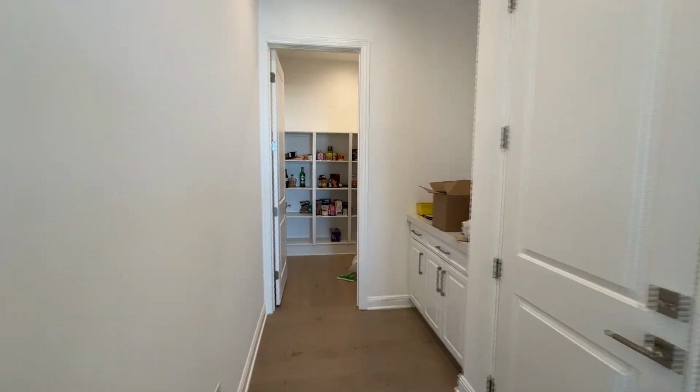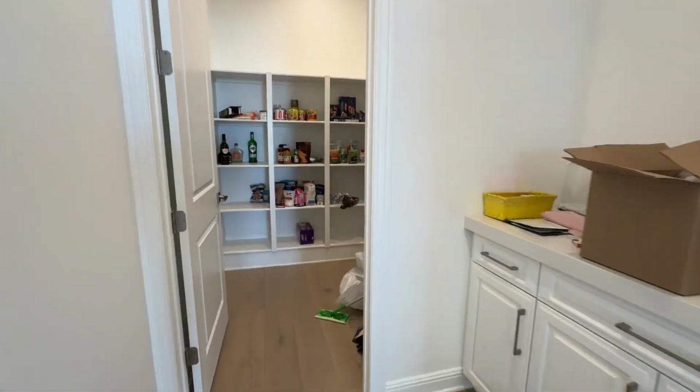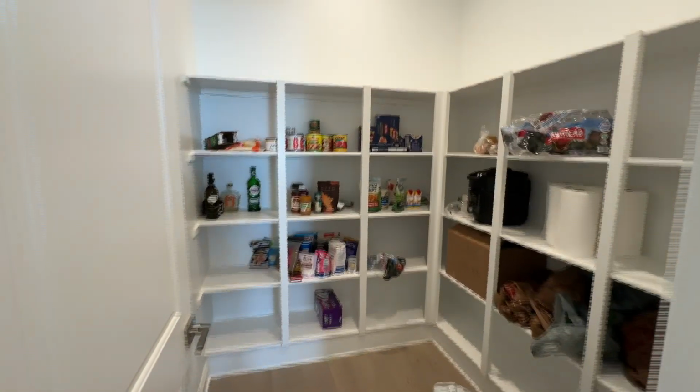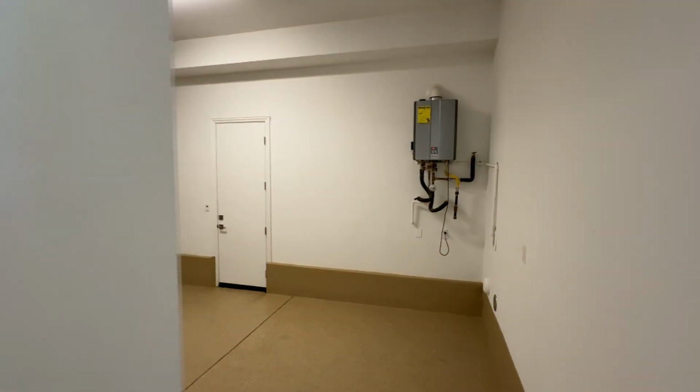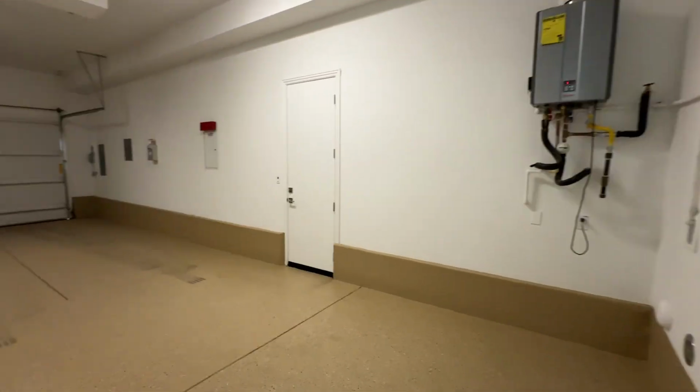Now, as I come back here, you can see we got some storage space here. We got this really large pantry over here, so you can put all your goodies in there. As I come around over here, I'm going to take you guys inside, and I'm going to show you the 3-car garage.